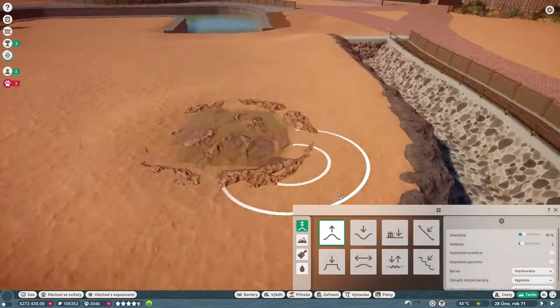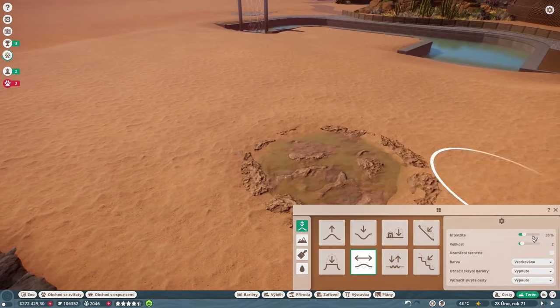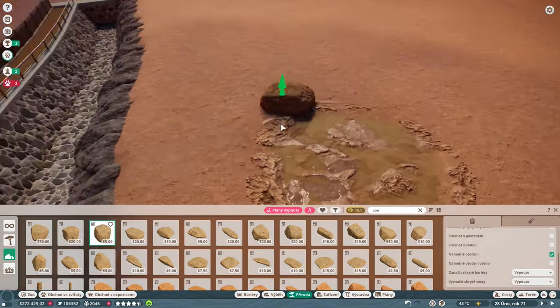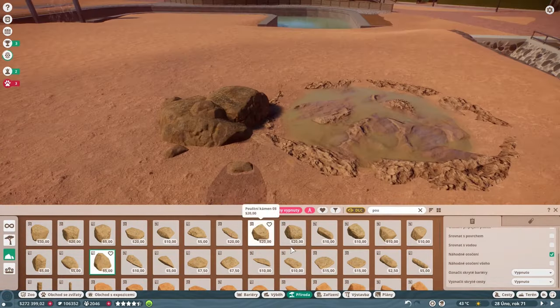This is probably what everyone does with this piece of enrichment, immersing it in the ground, and I think it's absolutely brilliant. And in my opinion, it blends best with the desert biome's soil.